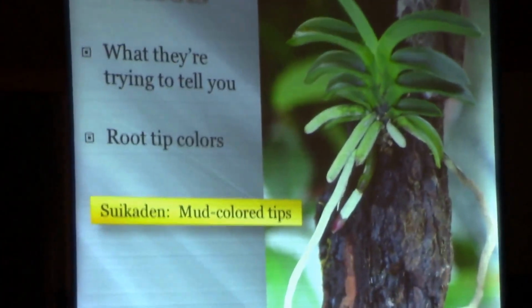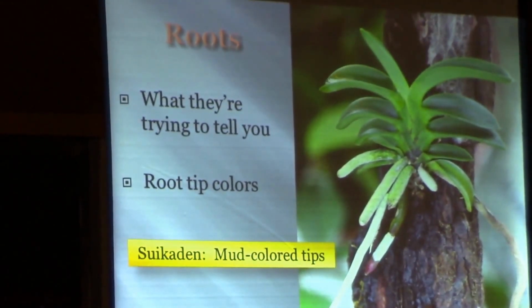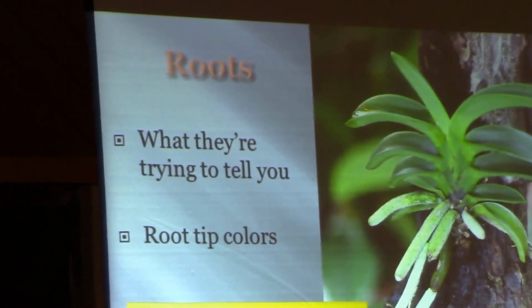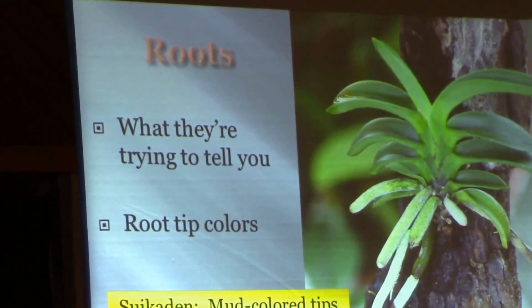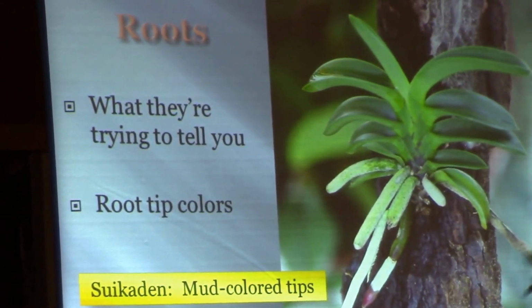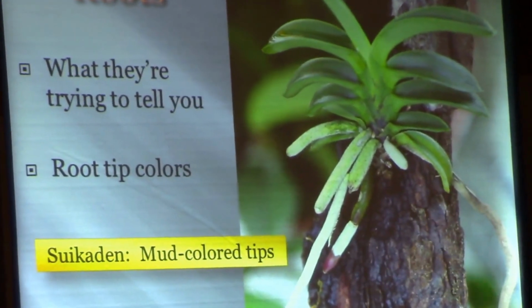So, all right, roots. I'm a huge root fan, and that's one of the things I noticed about these guys right away. They're small, which is cool. They've got beautiful leaves, which is great, and then they've got roots going all over the place, which I just love. But not only do you have great roots, but you get these beautiful root tip colors. And I'll show you some more pictures in a minute.